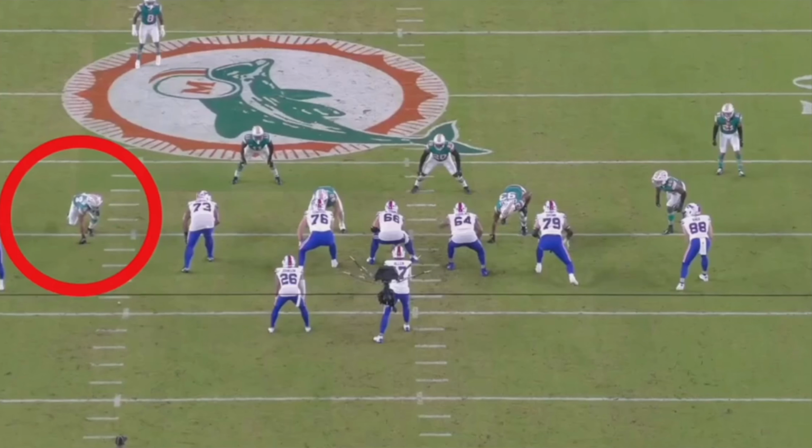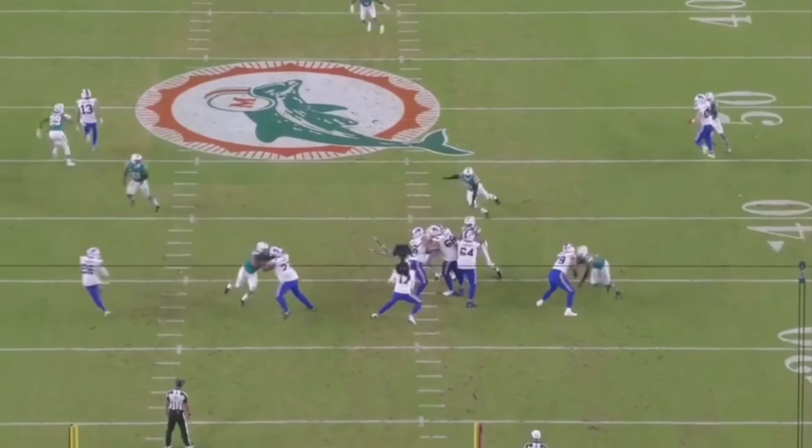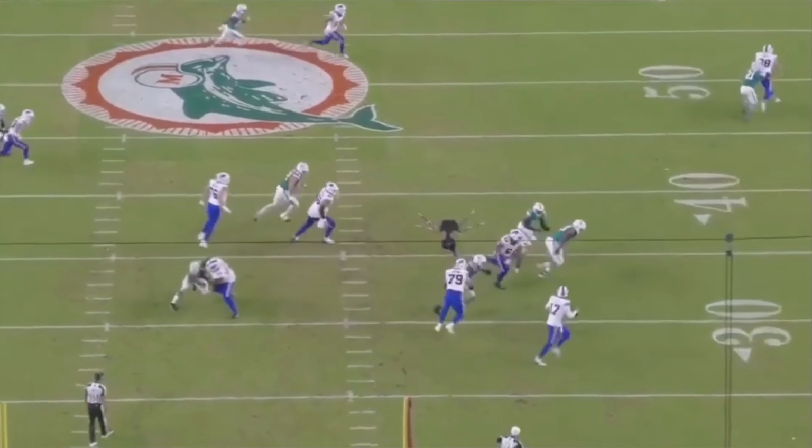Now this next rep is going to be a move that you're going to see Chop use multiple times in this video. Doesn't really get any pressure, gets stuffed.